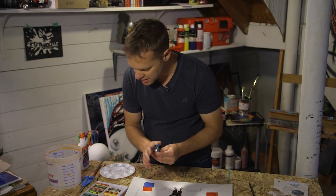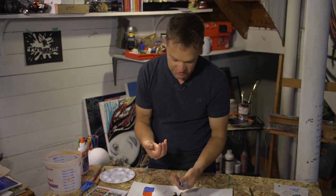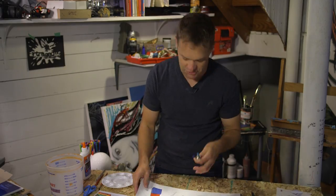One of the things I love about oil pastels, they're messy. You're gonna notice them getting all over your hands, but that's one of the coolest parts about them because we can actually blend them together once we get them on the paper with our fingers. Let me show you how.